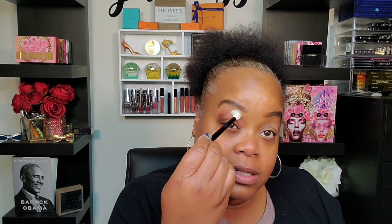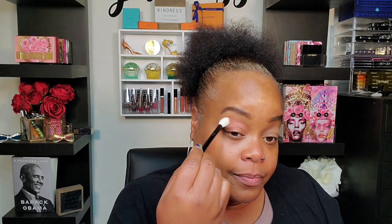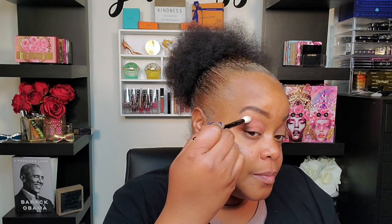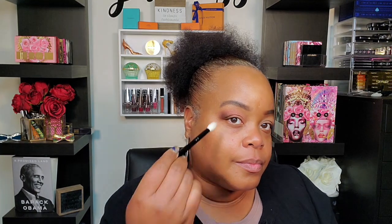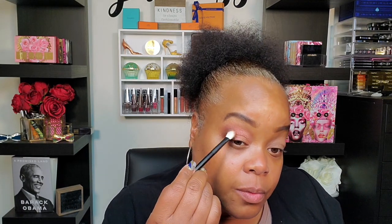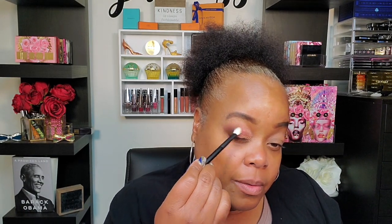I do think I need to come over just a little bit. Just want to blend this. I see harsh lines. Harsh lines don't live here. I can see it right there. I almost want to pull it over just a little more. There we go.